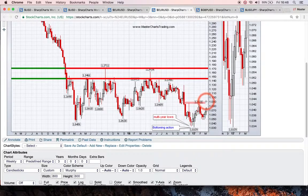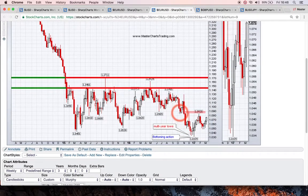We could punch through the resistance and then we could continue higher. If we punch through that resistance, we could probably retest the highs from November at around 1.13. It obviously hasn't happened yet, and this is still, in my opinion, a bearish chart of euro versus US dollar.